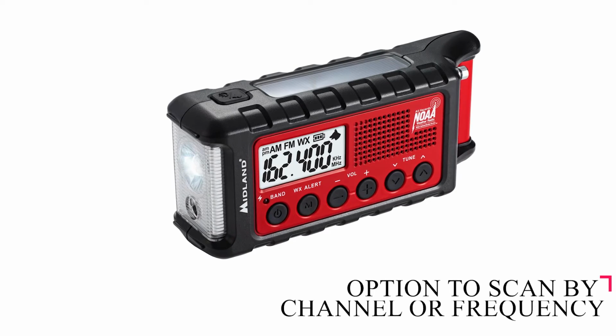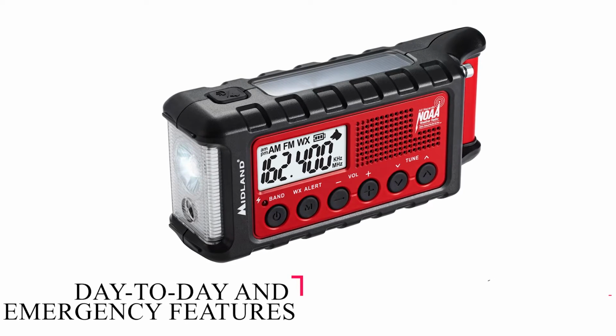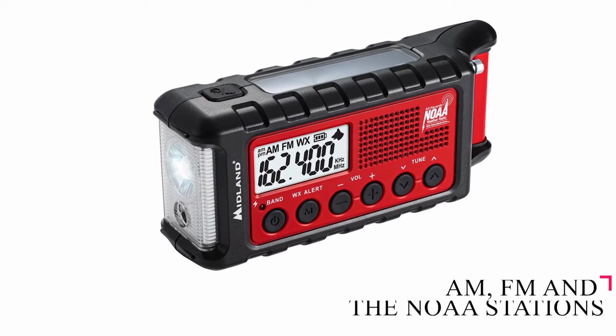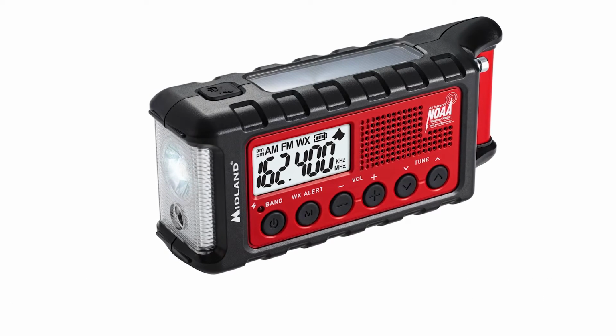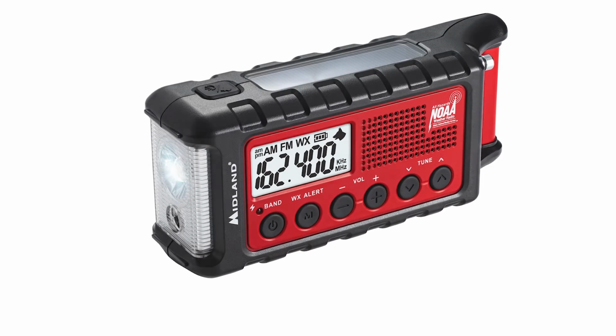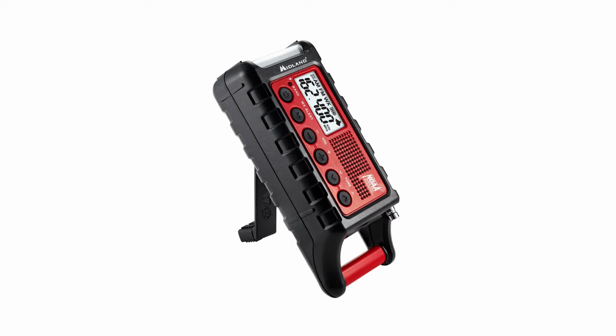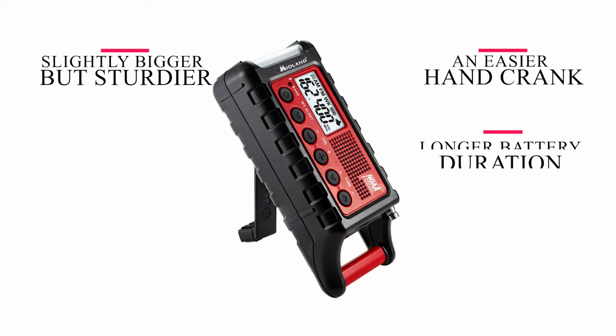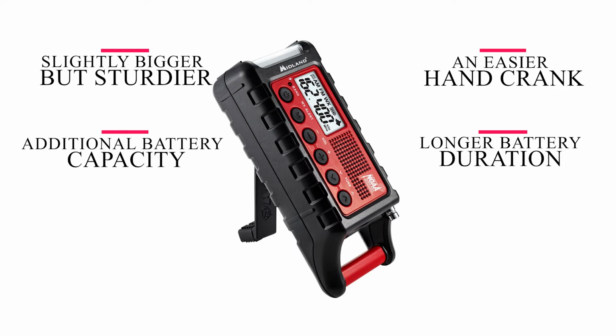It comes with both day-to-day and emergency features, and it has AM, FM, and NOAA weather radio stations, but while you can switch between the 3, you can't preset the stations, so you'll return to the last one you were on in each mode. Compared to the older model Midland ER310, this radio is slightly bigger, but sturdier, has an easier hand crank, longer battery duration, and additional battery capacity by containing an additional battery space for 6 AA batteries, in case you need an alternative to the proprietary Midland battery.